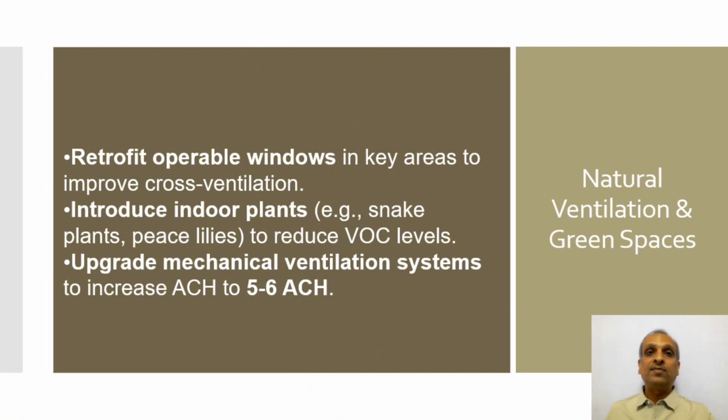Next enhancement is for natural ventilation and green spaces. To improve ventilation, hospitals should retrofit operable windows to allow natural airflow and improve cross ventilation. This is especially important for general areas and even more so for utilities areas for adequate heat dissipation, improving thermal comfort for machinery and staff. Another point is integrating green indoor plants. This can help filter air pollutants and create a fresher environment in the area. There are plants like snake plants and peace lilies which can be installed, for example.